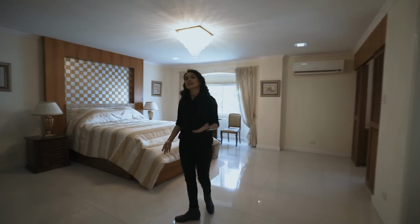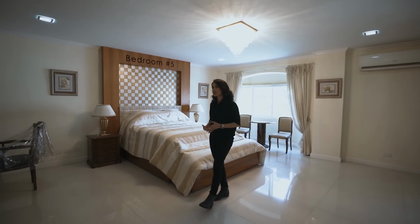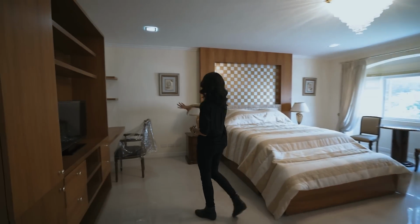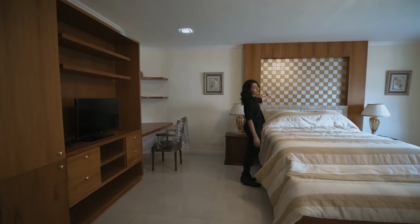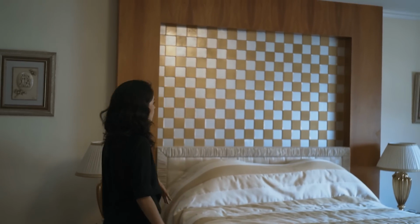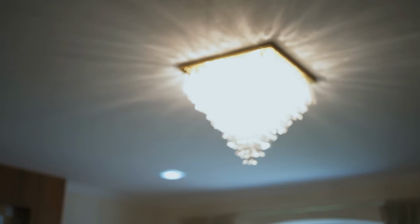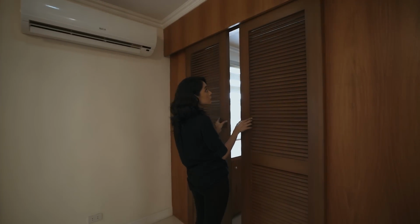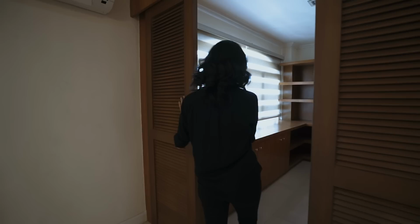So as you can see, the bedrooms are not exactly the same. Their configurations are different thanks to the shape of the house and also the wood or the finishes that they chose. So this one has a checker or checkerboard design for the headboard, and the lightings, or the fixtures, are different. Have another seating area, and then this louvered sliding door leads to your walk-in closet.